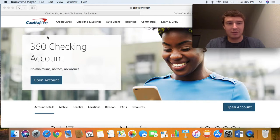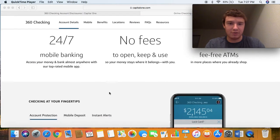One of the things I like about the Capital One checking account is they don't have a lot of fees. There's no monthly maintenance fee, no minimum fee. You can put $10 in the thing and keep your account open. So there's not a lot of issues there with common fees that you might find at Bank of America or Wells Fargo for a checking account. So they really took some of the gunk out, but they didn't take all of it out, and we'll get to that later on in the video. But let's just look at some of the stuff.